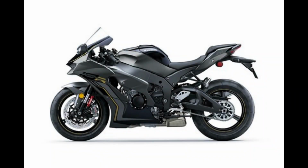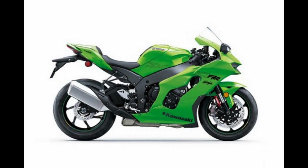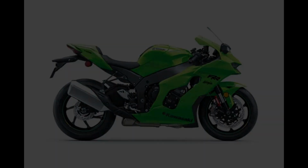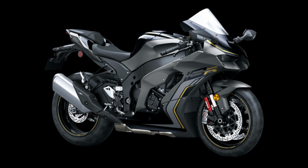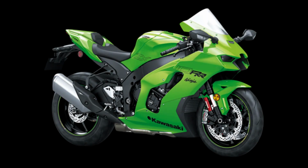The ZX10R, 10R KRT, and 10R RR. Why do these people put all these R's on the end of these models? Anyway, inline 4, 998cc on all three of those, 33-inch seat height, about 450 pounds, 4.5-gallon tank, starting at $17,400. And again, I know the KRT has traction control and is green, and the RR, I'm guessing, has some additional stuff on it, probably mostly just dealing in software options or riding modes or something like that.